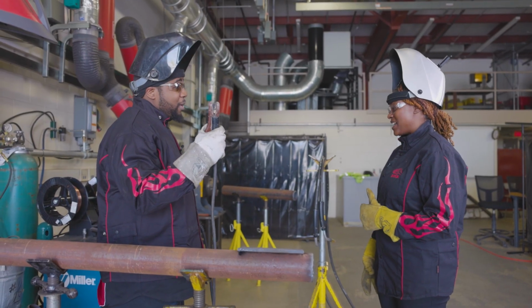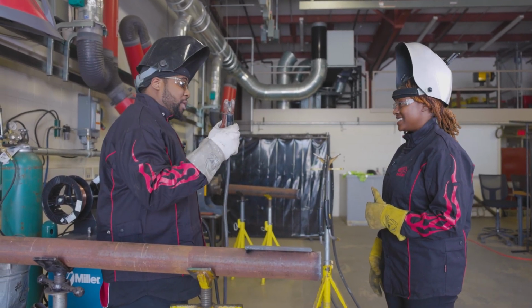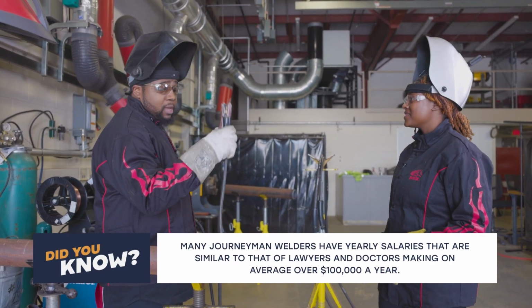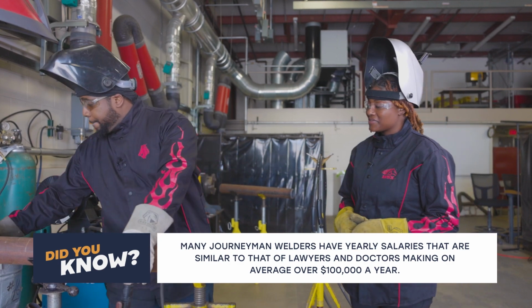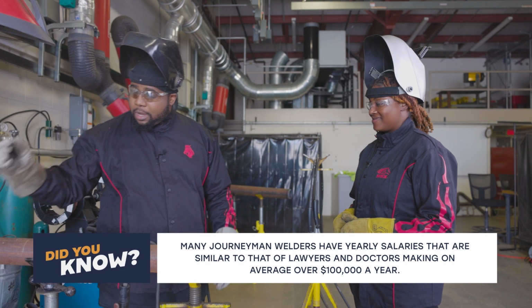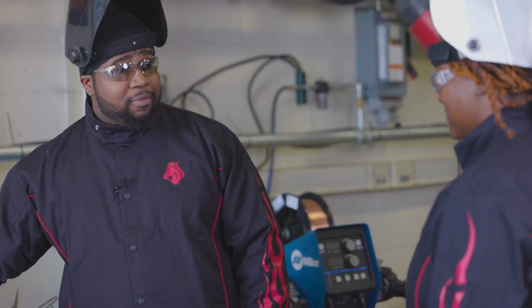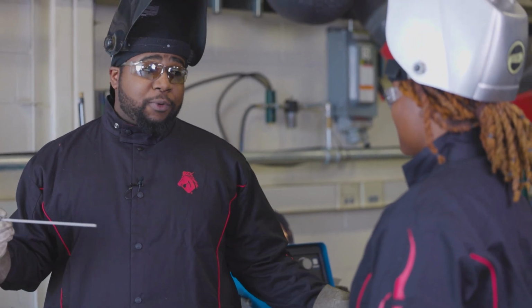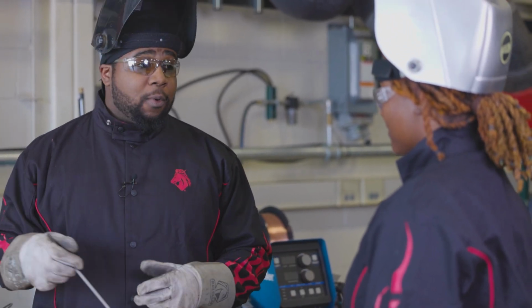So it looks pretty heavy too. Yes. Stick welding uses a couple of items: your stinger, which is your positive, your electrode, which is the stick, and your ground. Those three things, with your machine turned on, will create electricity or an arc, which will end up being welding.